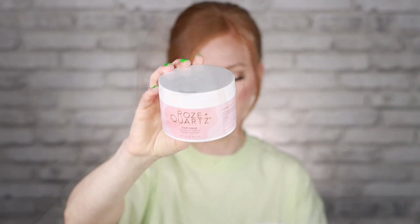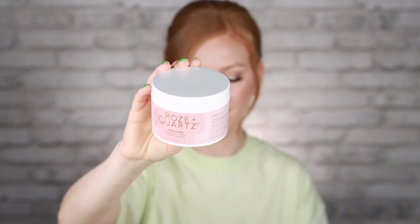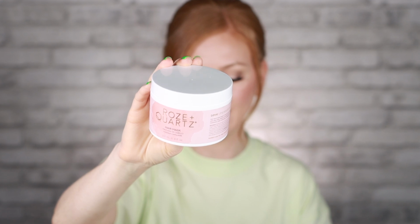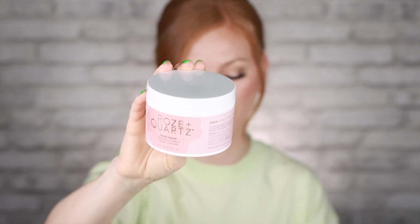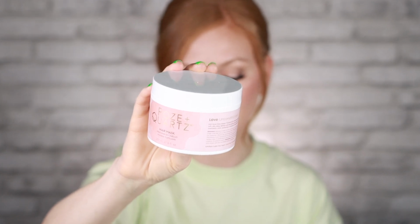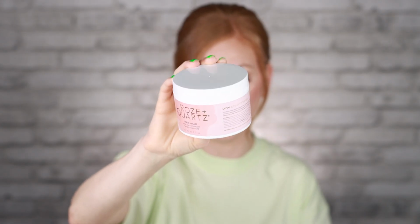I'm not kidding. This is by Roze and Quartz. It's a hair mask. This retails for $31. It says 0% sulfates, sodium chloride, parabens, PEGs, or phthalates. It suits all hair types and is safe for use with all chemical processes.